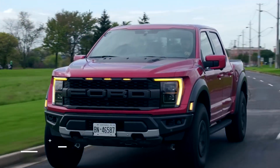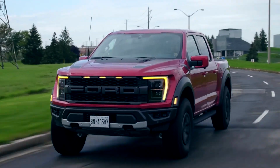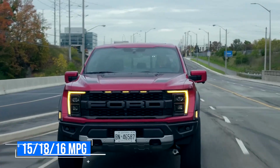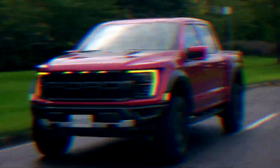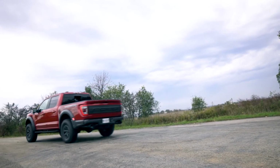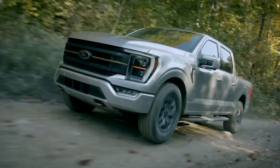The Raptor's city, highway, and combined fuel economy is EPA estimated at 15/18/16 miles per gallon, and with the extra 36-gallon fuel tank installed, customers can anticipate getting up to 576 miles per tank, provided they drive responsibly.